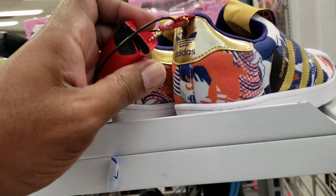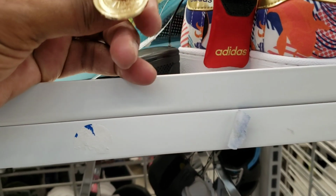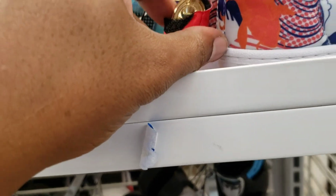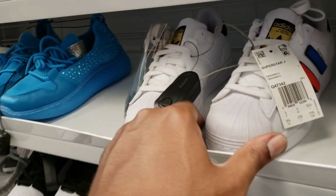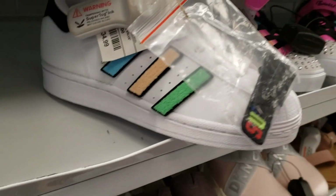What's inside this little baggie here? A little charm? I don't want to take the charm out. Let's just see what it is. Oh, okay. Go ahead and put that back in there. I don't want nobody to think I'm taking anything out of that. Boom. But what do you guys think about these in the comment section below? I didn't see these Superstars before where you can switch the stripes on the medial side of the shoe. I think that's a dope little detail too.